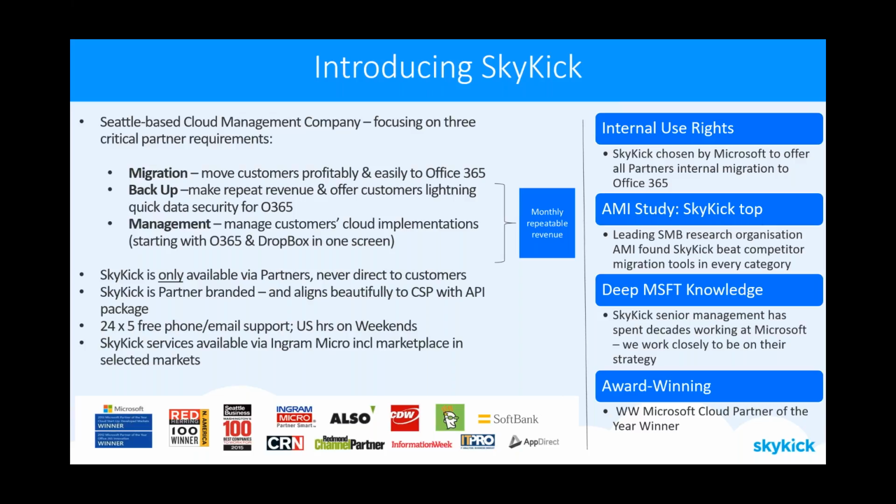Now, very importantly, SkyKick provides 24-hour by 5 phone and email support. We have a great team of support people. The lights never go out during the week in our Seattle office, and they're there to take your call. They're there to help you look great in front of your customer. And depending on the Ingram marketplace, I don't believe across Middle East and Africa yet, but in certain markets you can actually consume SkyKick services via the Ingram Micro marketplace.